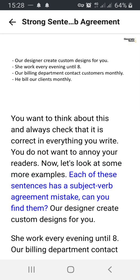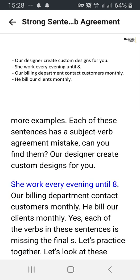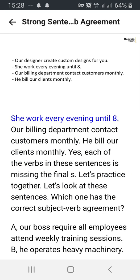Each of these sentences has a subject-verb agreement mistake. Can you find them? Our designer create custom designs for you. She work every evening until 8. Our billing department contact customers monthly. He bill our clients monthly. Yes, each of the verbs in these sentences is missing the final S.